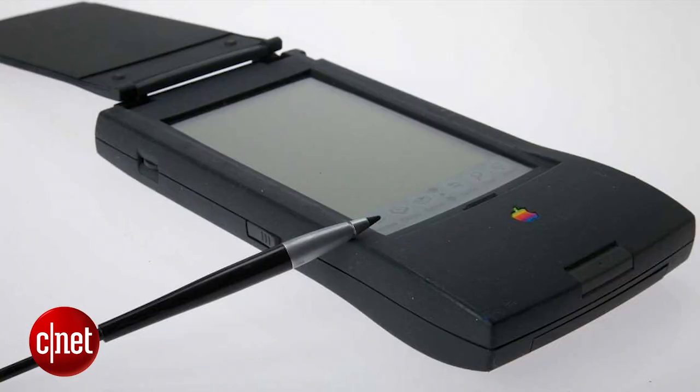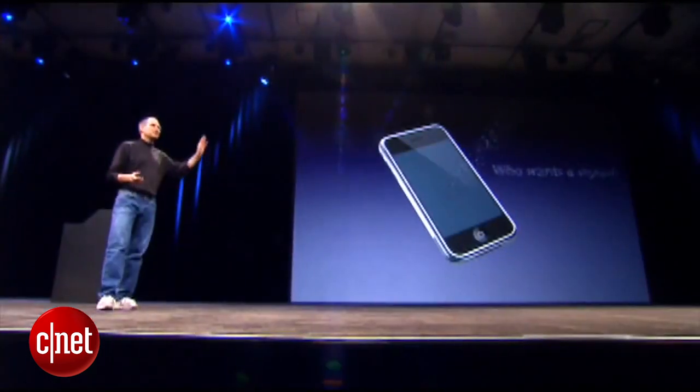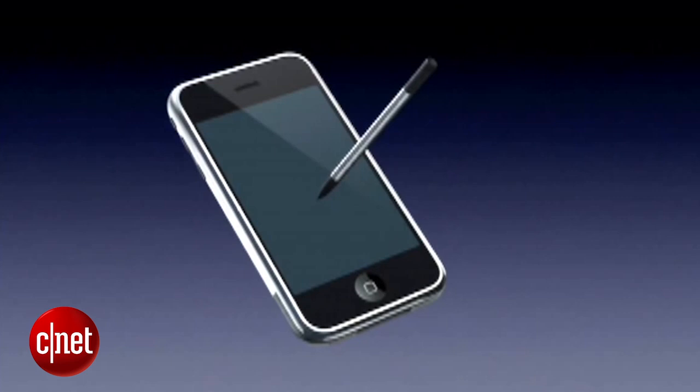The stylus. It's not something we're actually crazy about. I mean, it conjures up images of the old Palm Pilot, the Apple Newton, the credit card terminal you last used. Steve Jobs famously railed against styli a few years ago as really bad human-machine interface. We're going to use a stylus? No.